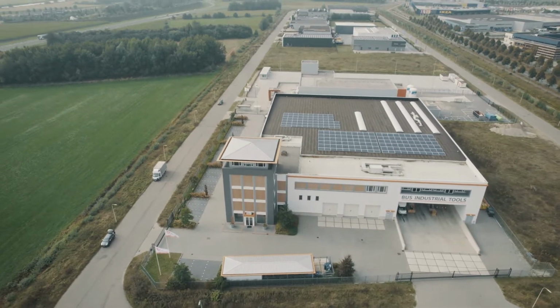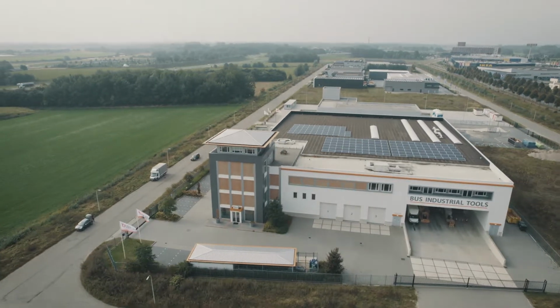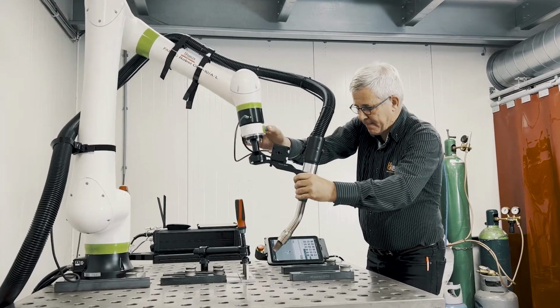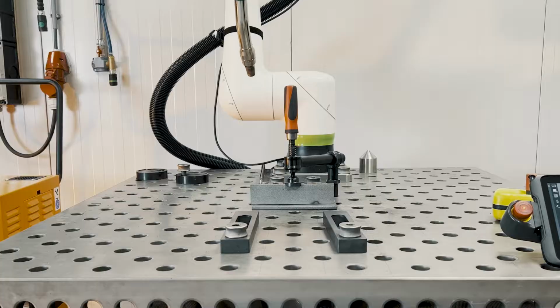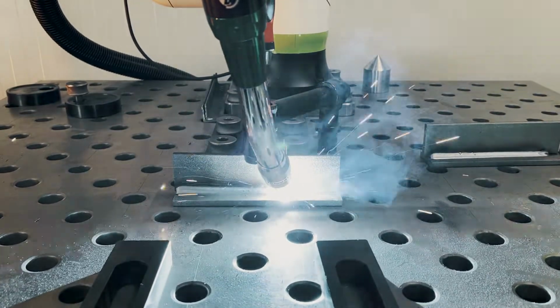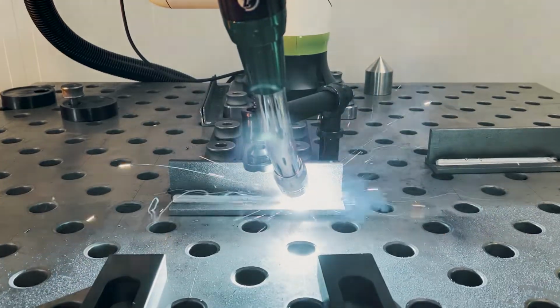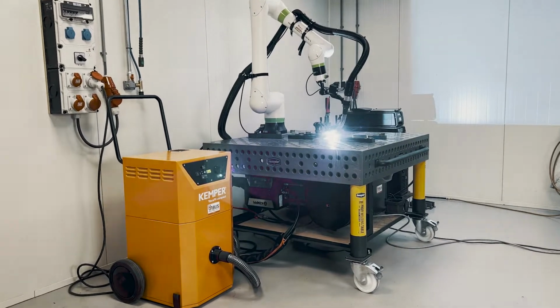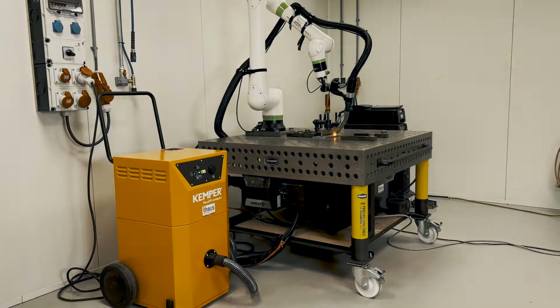The Dutch specialist for welding technology, Bus Industrial Tools, offers its customers a particularly space-saving, complete package for Cobot welding applications. The automation of repetitive welding tasks is high on the agenda in view of the shortage of skilled workers. The system consists of a welding robot, welding table and the matching extraction system.